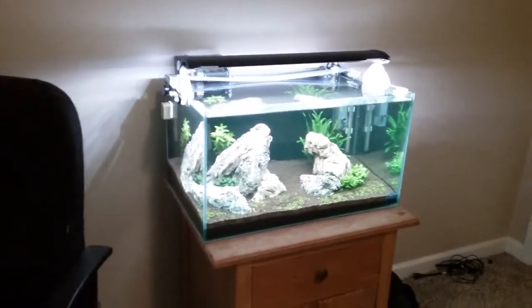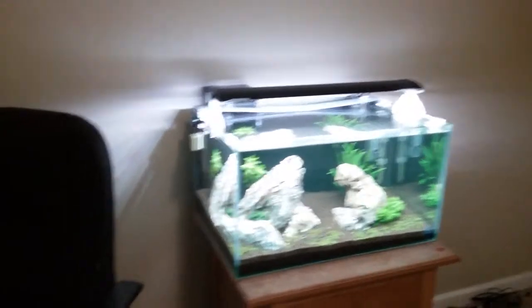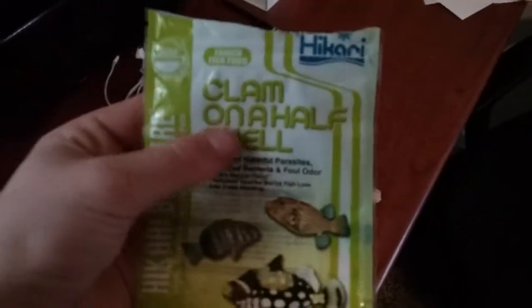And then eventually, this is the tricky part. You go on stuff like this, clams. Now, what you want to get is on the half shell, because if you get full shell, you're gonna have to crack the clam open, and that's no fun. So on the half, they're basically already split in half, and you get this big old smelly bag of clams. But they're good for puffers. They're probably good for a lot of things, but these are really good for puffers in general.